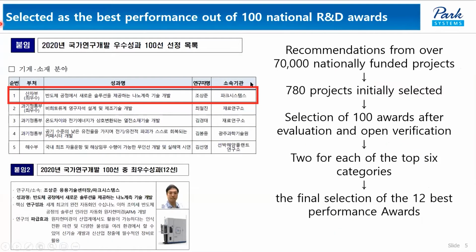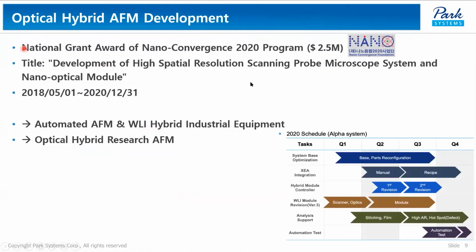There was another good news for me last month. The result of the national project I carried out was selected as the best of the national R&D excellence and the top 100 listing in 2020. In addition, all of the national projects I've carried out in the last 5 years have received excellent marks. So today's talk is also the result of one of the nationally funded projects.